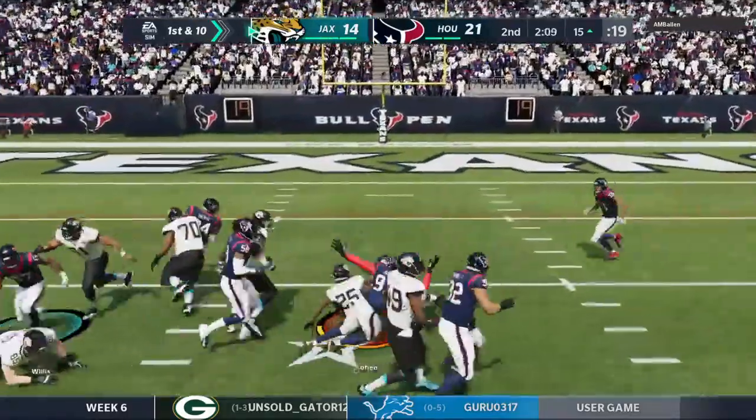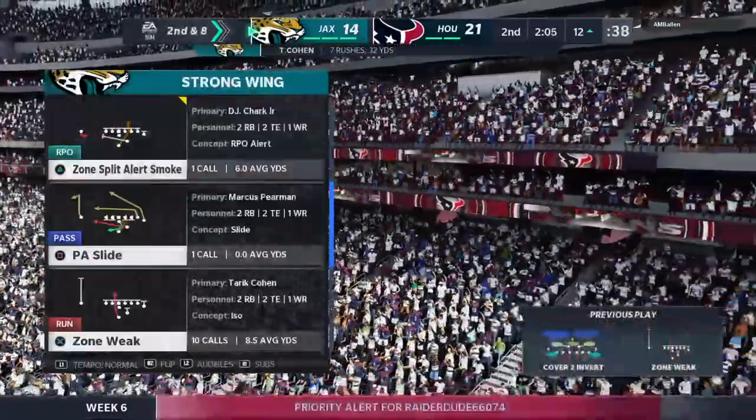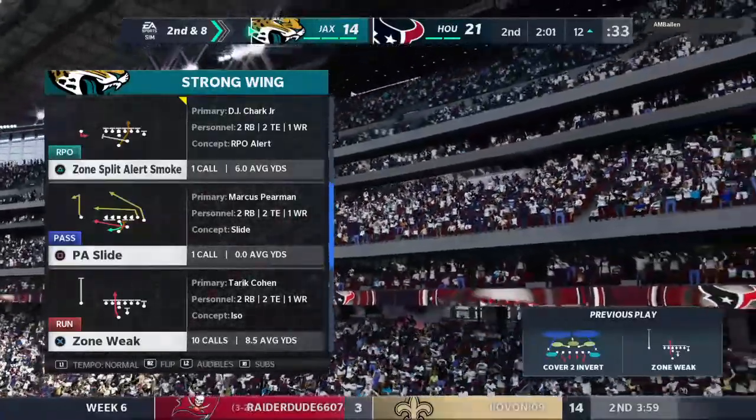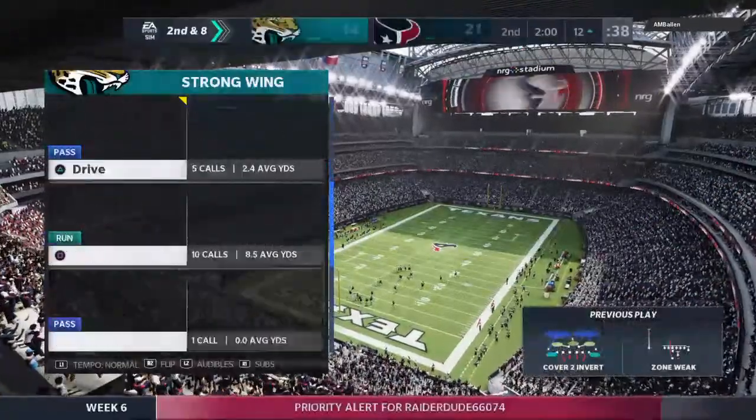On the handoff, it's Cohen. And he'll fight his way down right around the 12. 2 yards on the pickup there. It'll be 2nd and 8. 2 yards on the pickup. And we've hit the 2-minute mark in this first half of action.